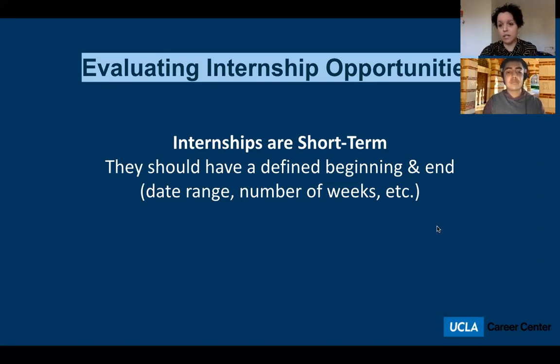And then yes, Tim, that's really great information. A lot of the internship listings will specifically already say what their start and end dates are. It's honestly a best practice.